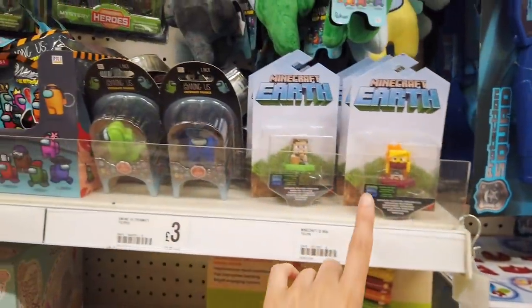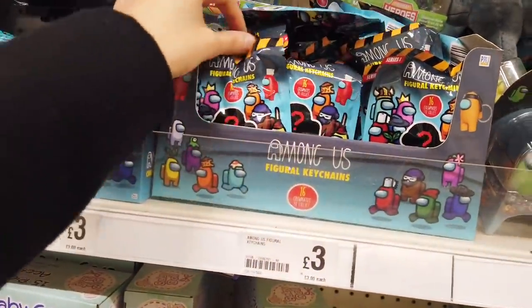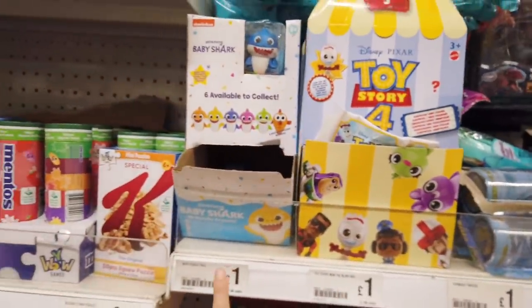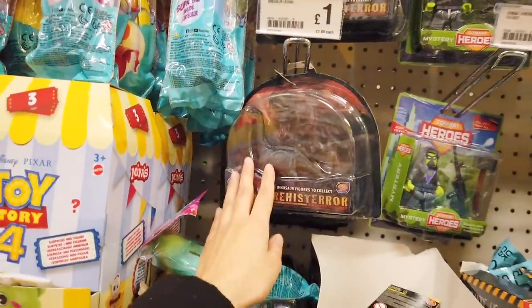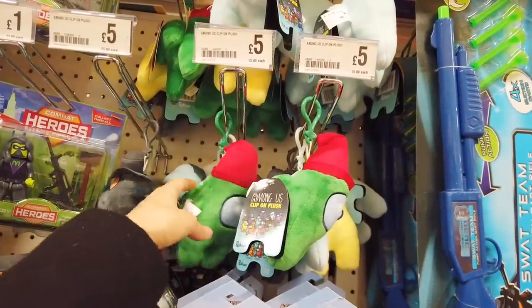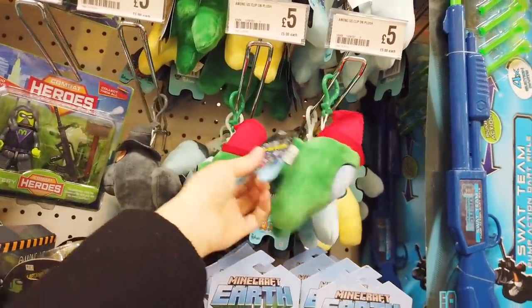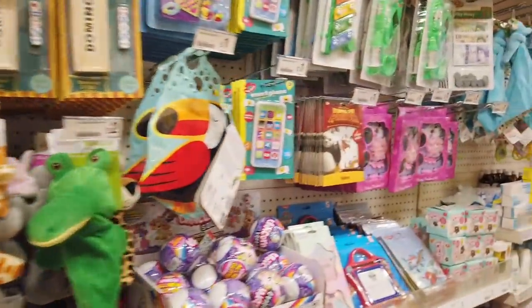And they've got lots of little figurines here. I don't know what this stuff is. Among Us. Toy Story. You can collect different ones in Baby Shark. I've got some really good figurines here. Look at the quality. They look really realistic. Combat Heroes. This is kind of pricey, but I suppose, I don't know, I haven't heard of that whole Among Us thing. Let's see what else.